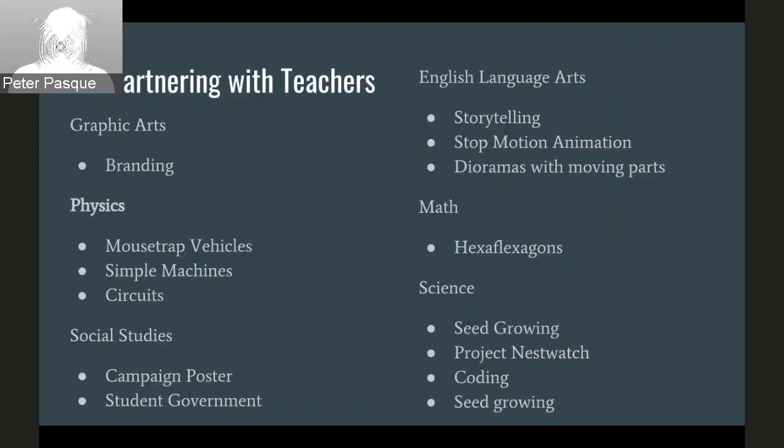You can build birdhouses and plant them throughout the campus, and then monitor them on a regular basis and report your findings to Project Nest Watch. I've done this project over the years with special ed classes, and it's a great way to learn responsibility, taking care of the environment, graphing, charting, and reporting real data to help out Cornell's ornithology lab.